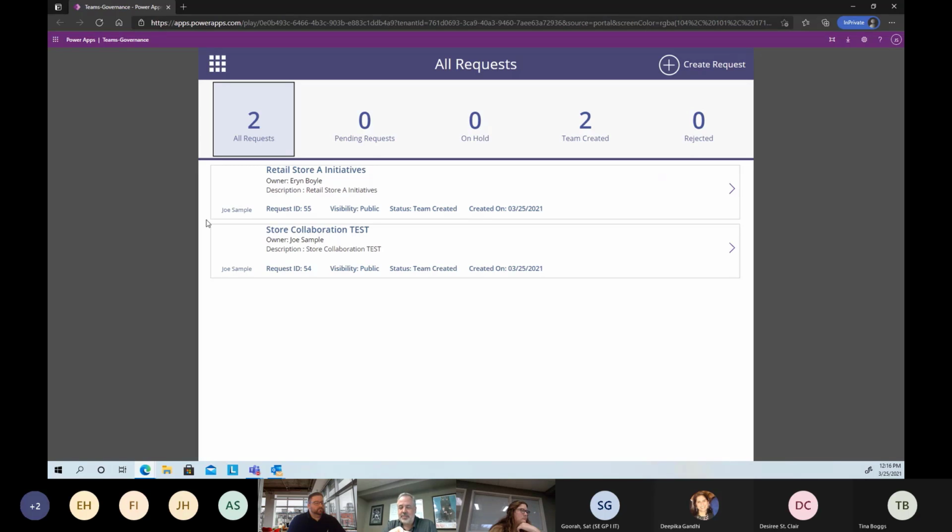So with this app, this is a Power App that we developed. Your IT team or whoever's going to be responsible for Teams governance would receive the request from the end users, and then they can evaluate that request, either approve it, reject it, control which templates are going to be available to create a Microsoft team.